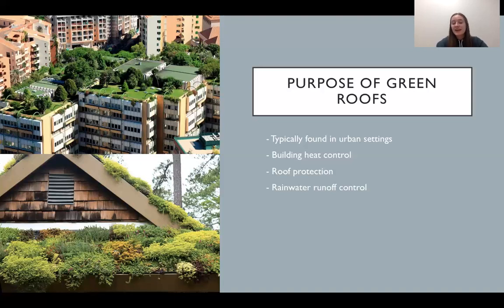And so lastly, the last positive of green roofs is rainwater runoff control. And so basically in cities, there is a lot more flooding than there is in suburban areas.